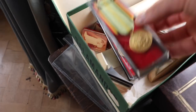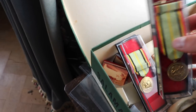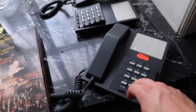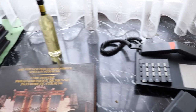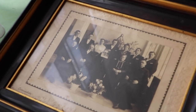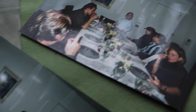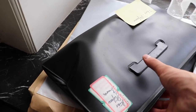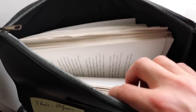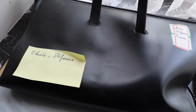Yeah, that is something else. Wow. Okay. Check this. Some phones. Some papers inside, I don't know what I have here. This looks like a bag for doctors. I don't know.